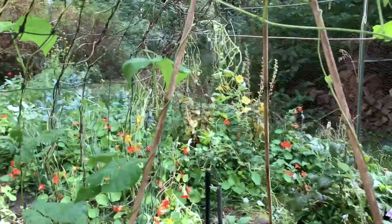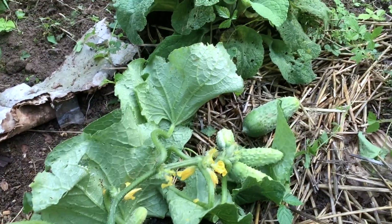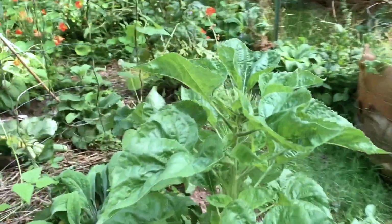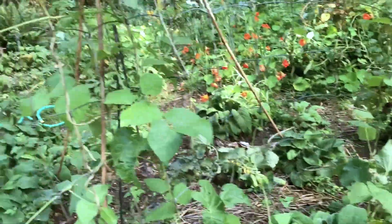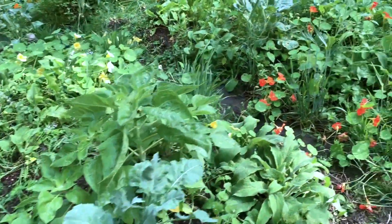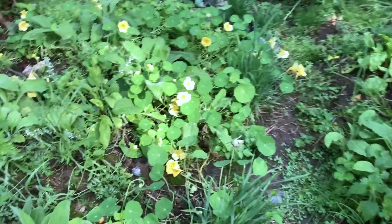All right, let's go over to this trellis, and underneath it, as you can see, I've got cucumbers. I left that big one on the ground there, but I need to go through and harvest some of these. I love those dwarf sunflowers. There's another one about to bloom there. Back here is my wild jungle. I've interplanted a lot of things. You can see nasturtiums, broccoli, arugula.